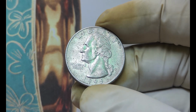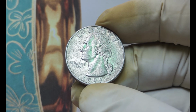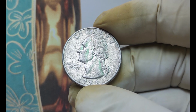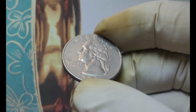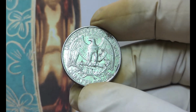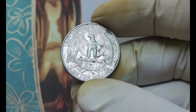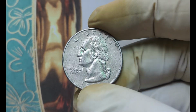Now, here's the moment of truth. While most 1995 D quarters in circulation are worth just a few cents more than face value, certain rare finds have shocked the coin collecting world. Imagine discovering an ultra-rare error or a flawless MS-69 quarter. These coins have sold for astronomical amounts at auctions. In fact, one sold for over $10,000 just because it was in mint condition.